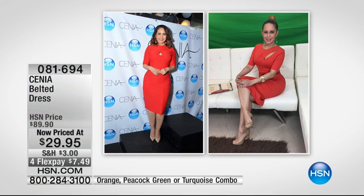Well, this line is a little special and near and dear to my heart because I had the privilege of launching this with CENIA. CENIA is a designer. She grew up in the Dominican Republic and her family was dedicated to making dresses. So she comes from a family of dressmakers. And there's CENIA, she's so sweet. And she dedicated her life to finding that perfect fit for all women.